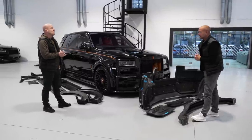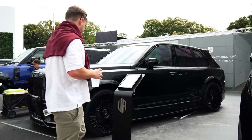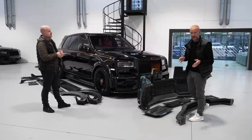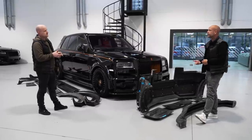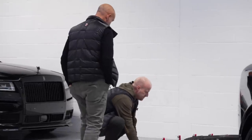I think we had a good compliment at Goodwood last year, didn't we, to do with the Rolls-Royce. Yeah, one of the engineers from Rolls-Royce came over and he said, I've never seen any aftermarket kit fit as good as yours, and that runs through to every installer that's installed one of these. They say it's the best ever.